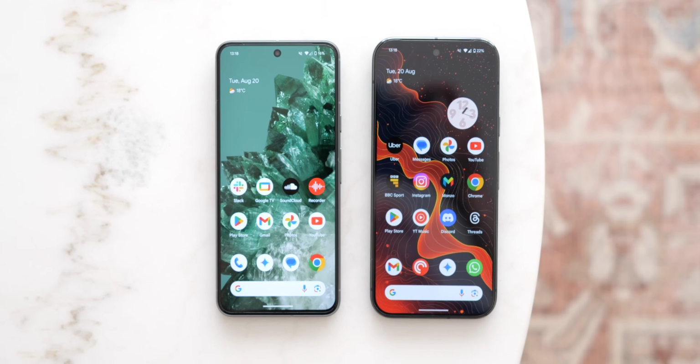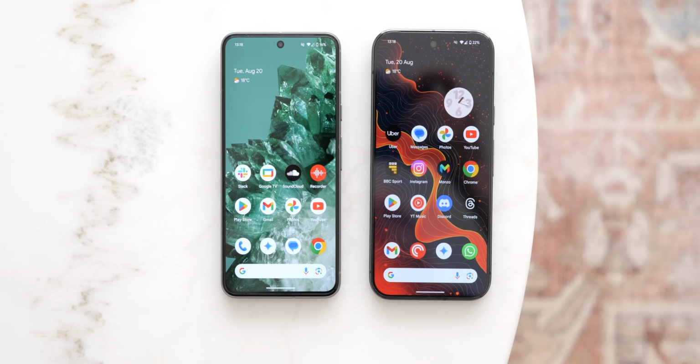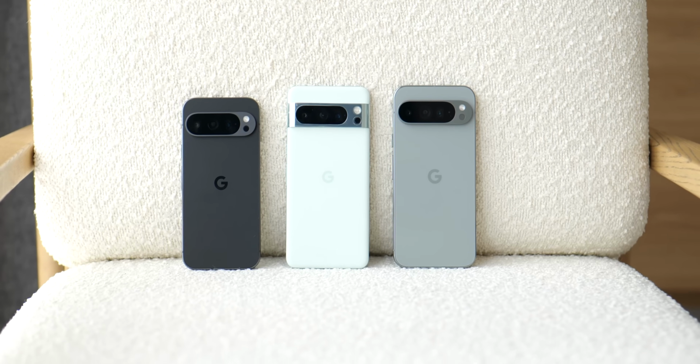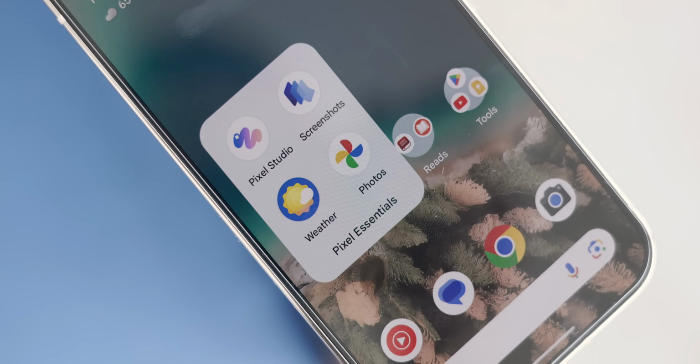At the end of the day, if you want the brightest possible panel and the best fingerprint experience Google has to offer, the 9 Pro will better suit your needs. But if you're on a budget and you don't mind the slightly dimmer display, the 8 Pro is still a great option as well. Now let's dive into the software, and yes, while the 9 Pros have a ton of new features that are fun to play around with, I have a strong feeling we will see a large majority make its way to the 8 Pro.